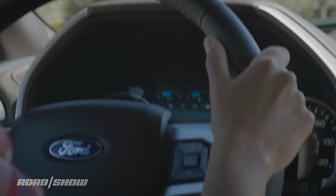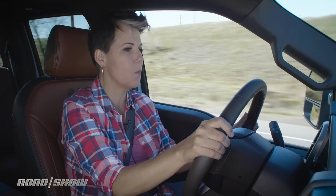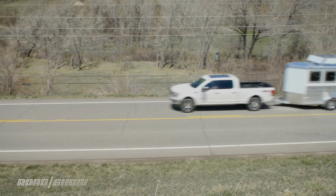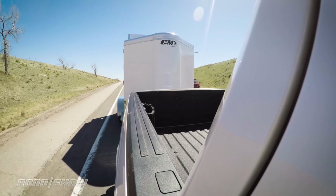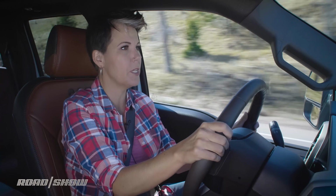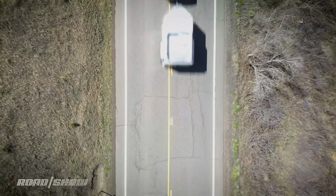So I'm coming up on a downhill here in Colorado, and I'm gonna see if this transmission actually does what it says it's gonna do. I wanna keep my speed nice and slow so I don't have to use my brakes too much. It's keeping me at a good 55. RPMs are pretty low, slowing me down. So it's really nice that I don't have to worry so much about my brakes. The transmission does a lot of the slowing down.